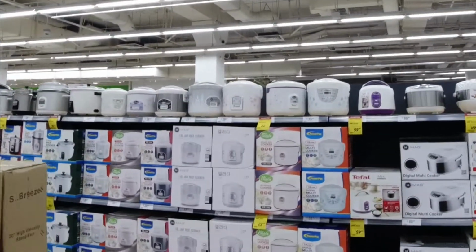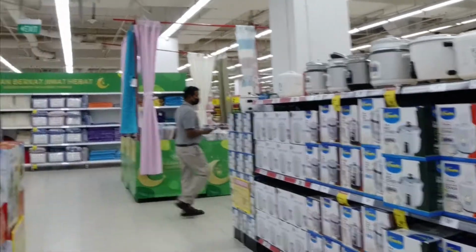Large selection of rice cookers. This is one of the best things I've bought since I've been here.